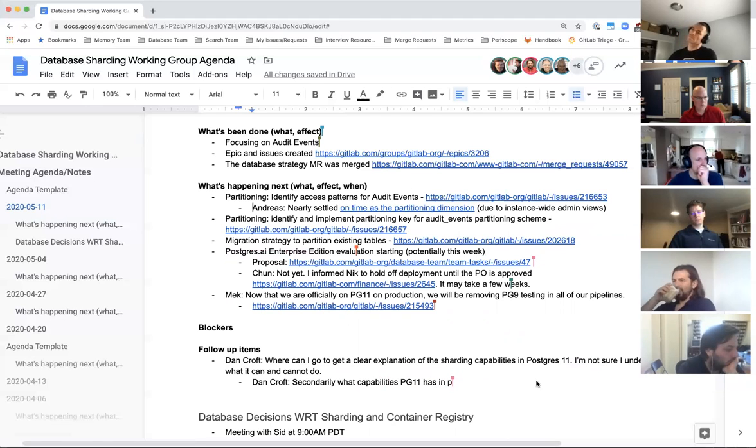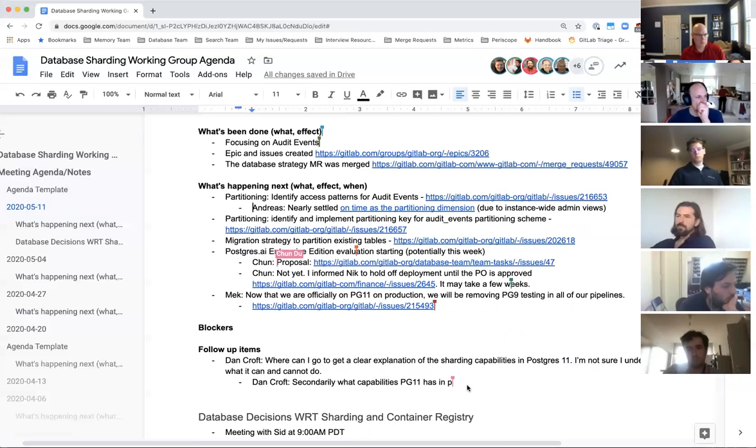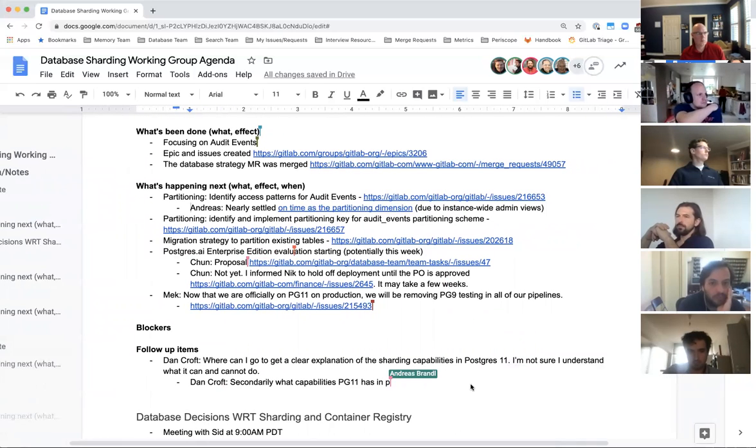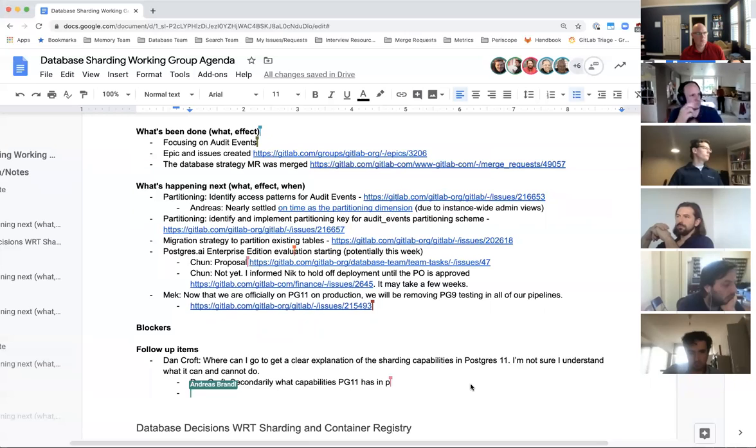Like Dan, you're typing up something you want to verbalize? Yeah, sure thing. I think I'm still a little unsure of what capabilities PG11 has in terms of sharding. I know Andreas has mentioned in several issues that it doesn't really support the full feature set of what might be sharding, but I don't want to misrepresent that. I'm particularly interested in whether there are certain configurations, be it separate schemas or separate databases, that can be incorporated in a sharding environment. I think I understand sharding in general, but I'm trying to work out what capabilities are there to get a clear idea.